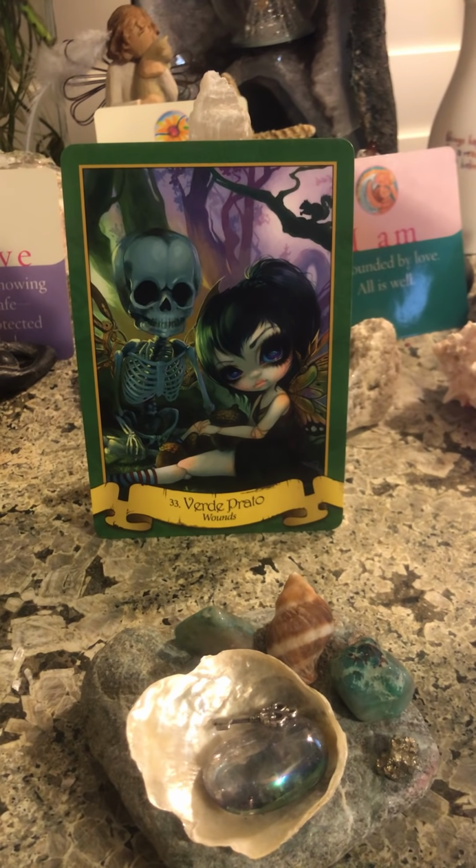So, how does this apply to you, Pisces? Correct for neutrality on all levels. How does this apply to you, Pisces? There's a lot of different messages in this story.